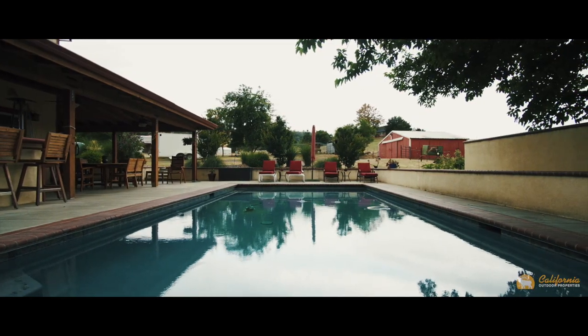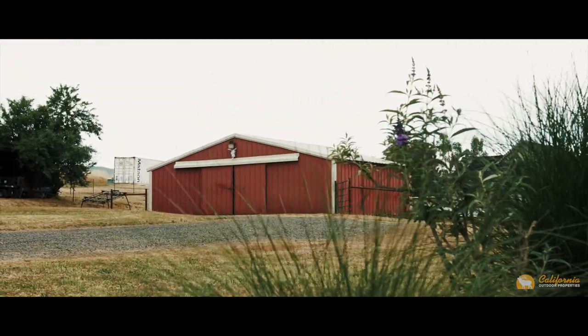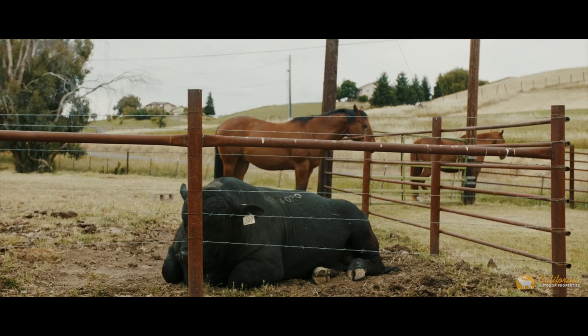This wouldn't be a ranch without a barn. Although modest in looks, the barn houses some of the key elements that make this a working ranch. Additionally, the property is fenced and cross-fenced, which makes it ideal for having horses and cattle roaming the grounds.